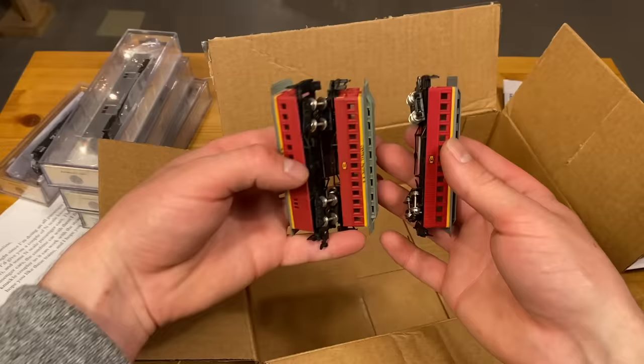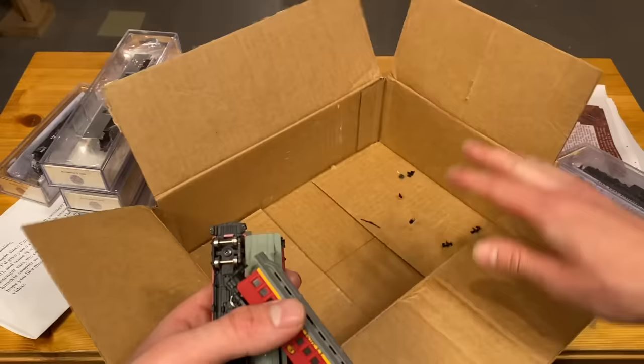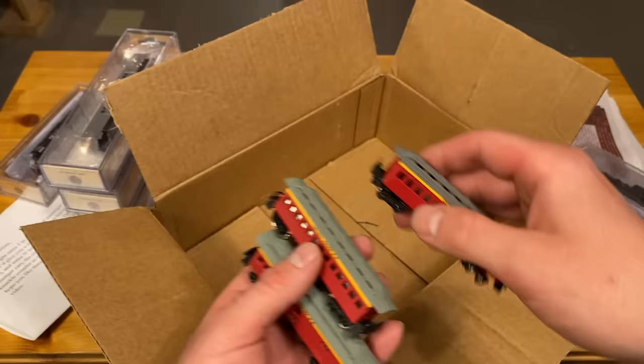That's more like it. I decided to leave the couplers out because I might end up upgrading those to knuckles anyway. But what a beautiful set of cars. They look absolutely awesome, and I'm sure they'll look great behind that locomotive.